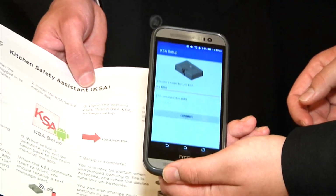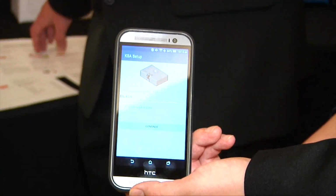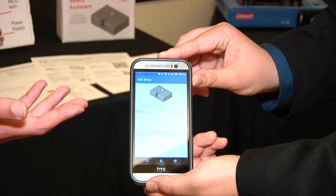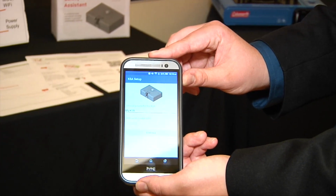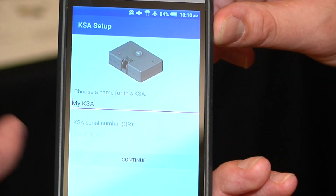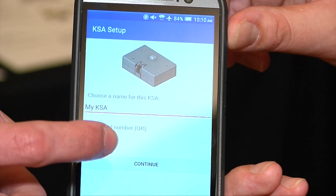And then all we have to do is scan that and we can continue. So we have the setup here. It asks us if we want to name the device just to keep it handy, keep track of where it is or who's using it. So we can continue again.